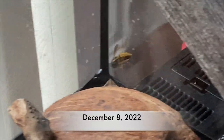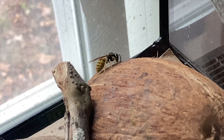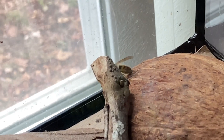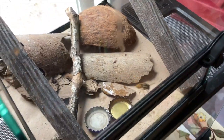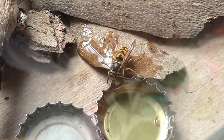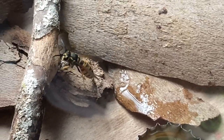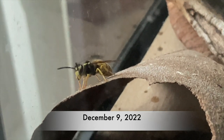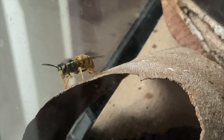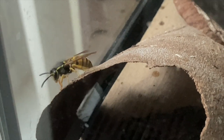December 8th, 2022. Our Vespula Germanica worker is still alive and seems to be thriving. She is the sole survivor of the Vespula Germanica that we have overwintered. December 9th, 2022. Our sole surviving Germanica worker is still alive. It's a rainy day today. Cool out.